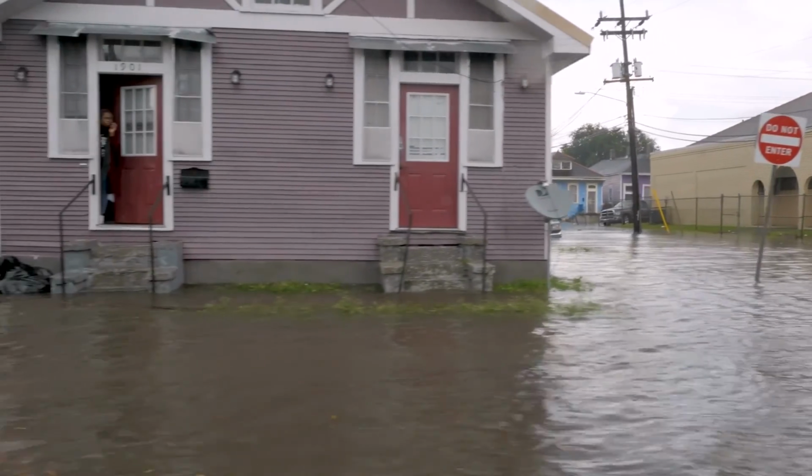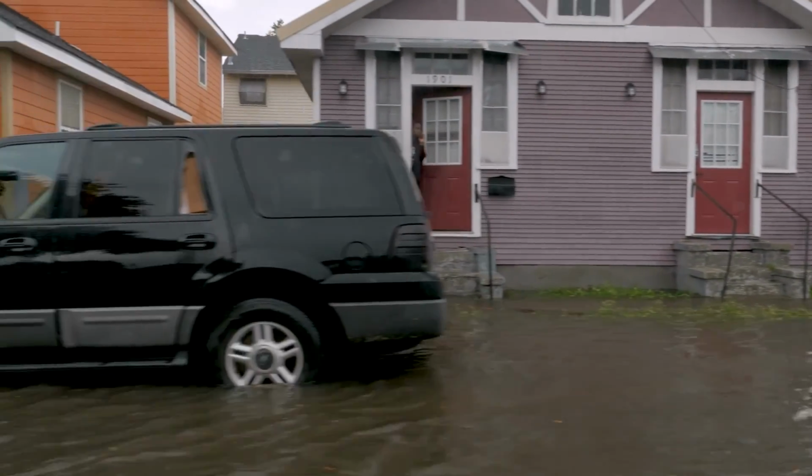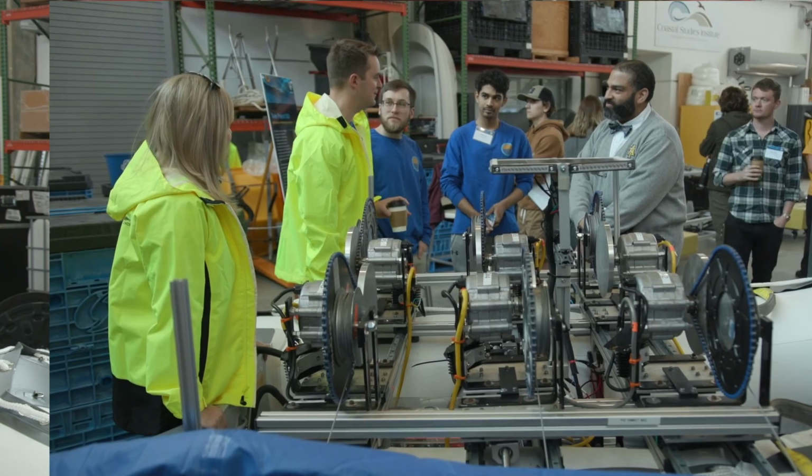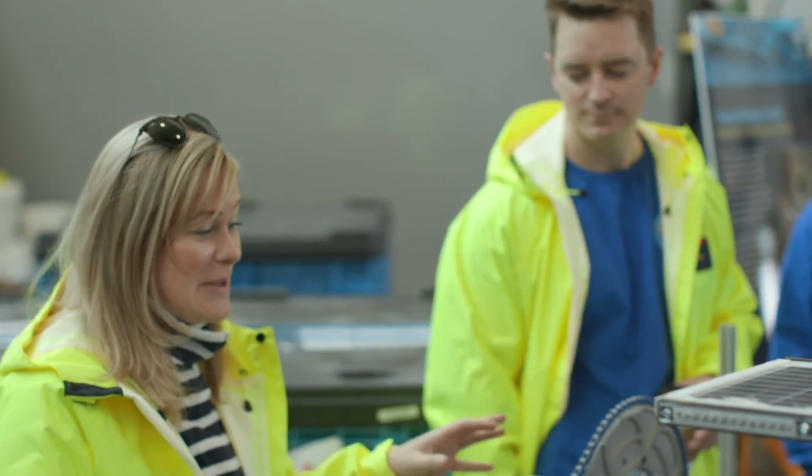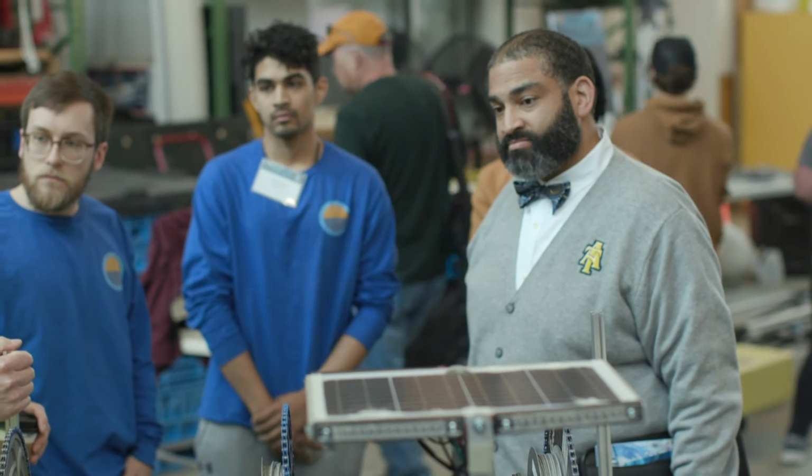Disaster response is incredibly challenging because you don't have electrical infrastructure, you don't have the infrastructure for water, and so having a device like this that can be rapidly deployed and easily deployed by a few people, I think it could have a really important impact in helping people in a disaster area.